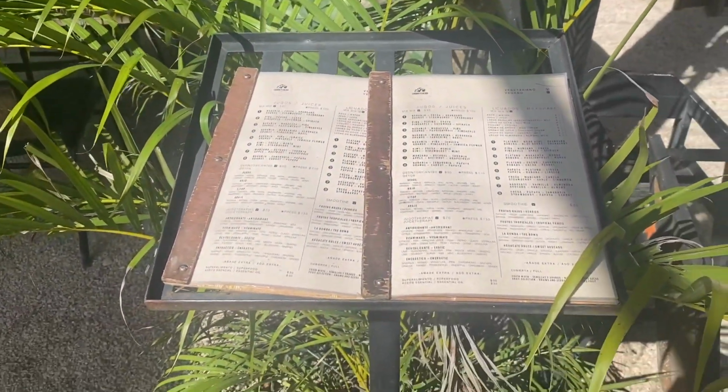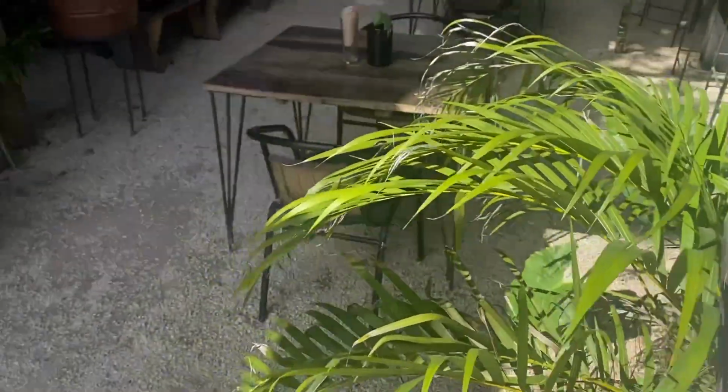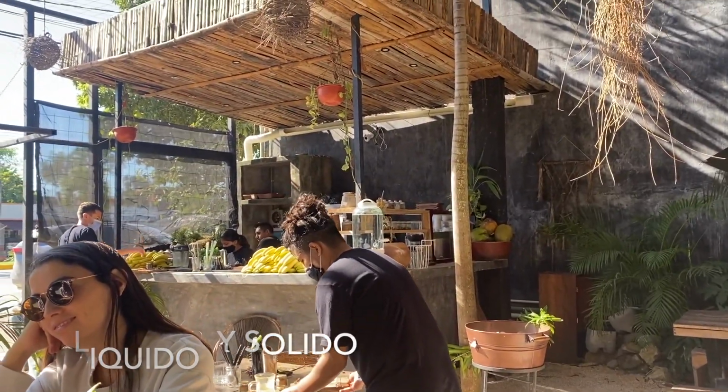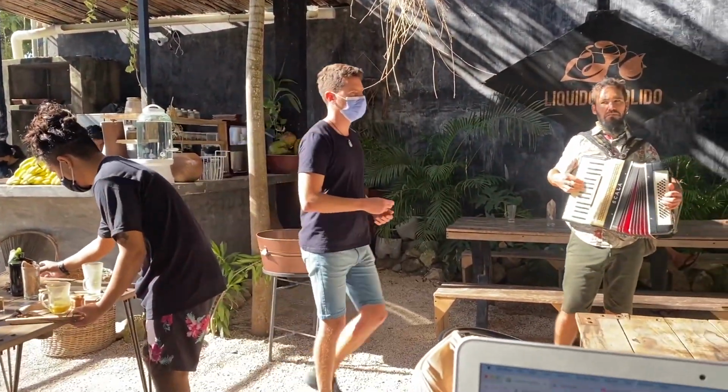If you're looking for an amazing breakfast with a wide variety of food and at affordable prices, then look no further than Liquido y Solido. They also have a great ambiance and live music.